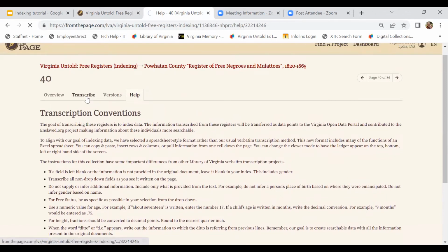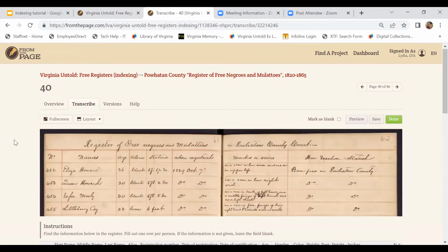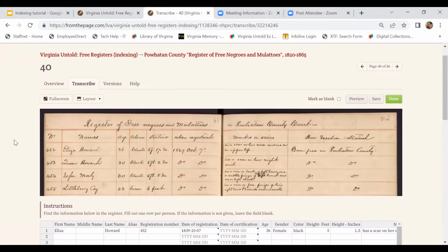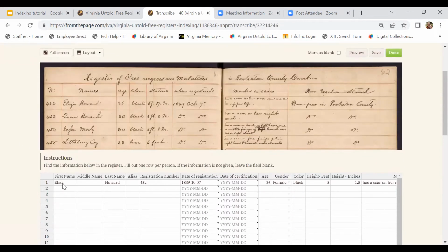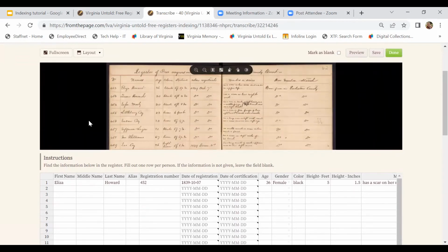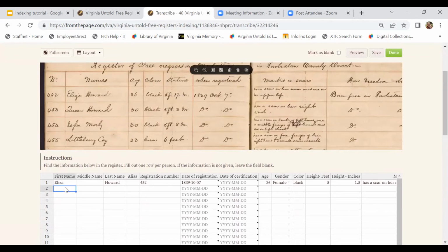But for now, let's take a look at a particular page from the Powhatan County Register of Free Negroes and Mulattoes from 1820 to 1865. The first line has already been completed, so let's drop down to the second line here on the page. It appears that this individual's first name is Queen. There is no middle name provided. Her last name appears to be Howard.